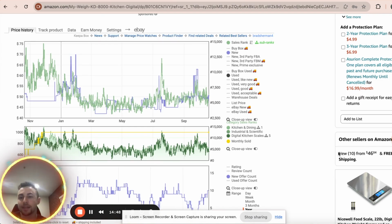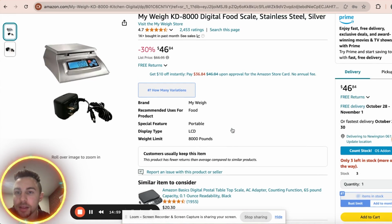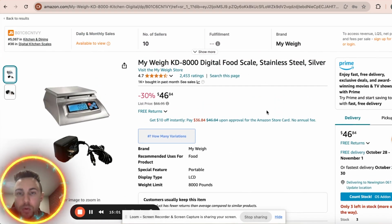And what do I see here? Well, I do see a component of seasonality. And you might be looking at this and saying, where is that component? Well, think about what this product is. This is a digital food scale.